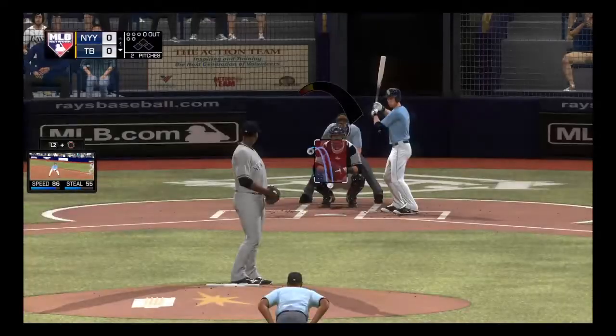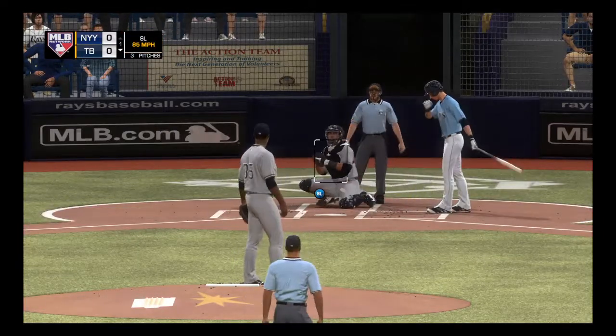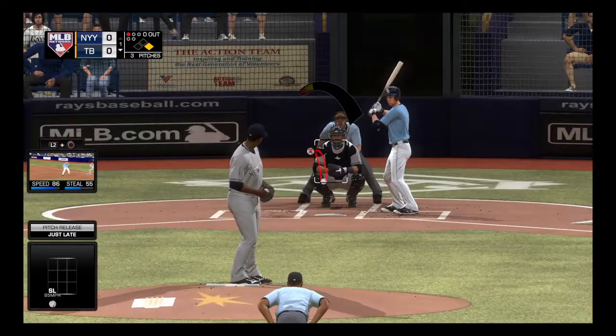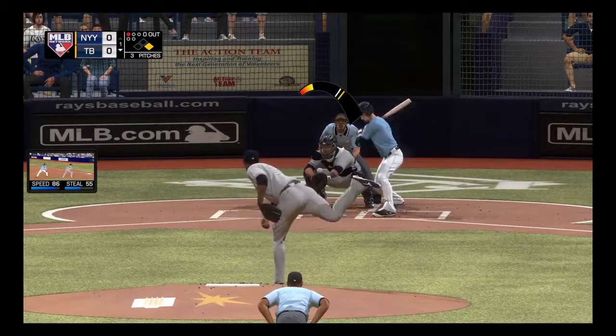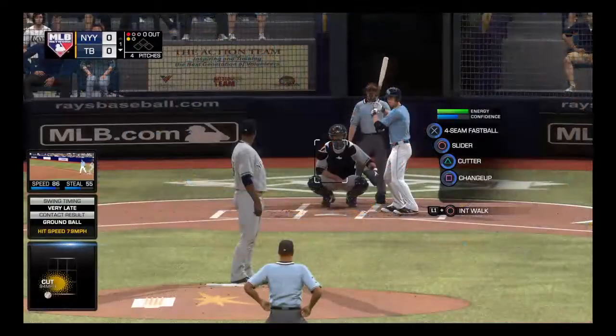Now batting, Matt Duffy. He'll get to take his first cuts here. And that misses for ball 1. Here comes the 1-0. Chop foul over towards the dugout.